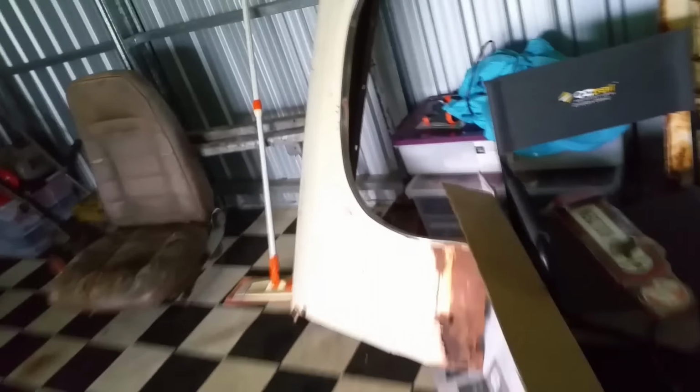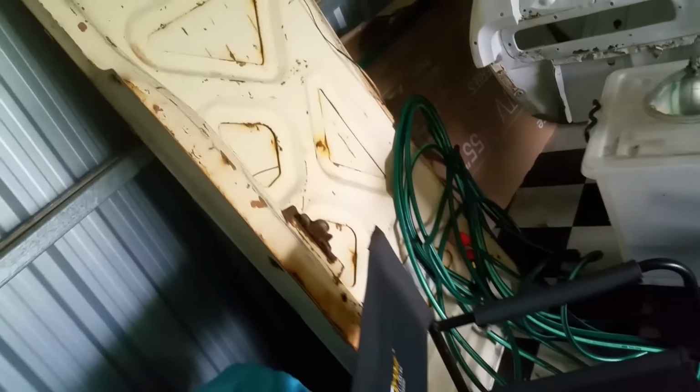I'll pop that other guard off. Speaking of the other guard, it's actually better. So I've got much better guards for this car than I have for the station wagon. But this one, it's had a bit of a punch in the face. But on the whole, you can get these sections for the bottom, those two lower sections. And then that guard's a peach. That'll go on the wagon.